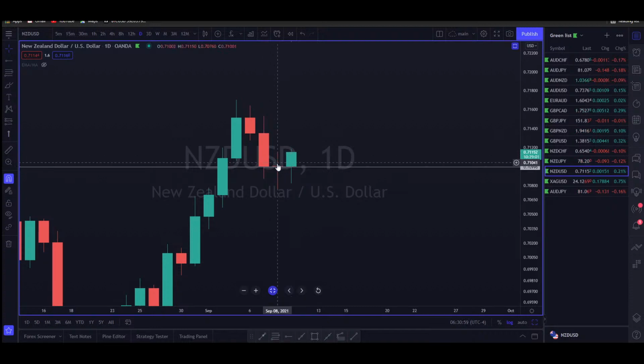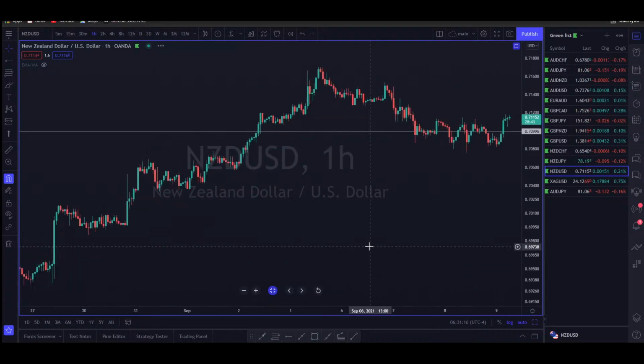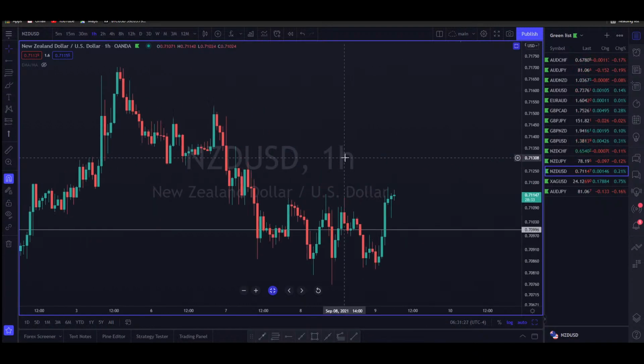You have just taken out yesterday's high, so you're not looking for any new entries on NZD USD. Why not, Heath? Oh, I'm glad you asked. The reason is because the target has already been hit. The target was yesterday's high. You just took it out. So now you're going to see profit taking come into the market as well as new shorts. So you do not look to take a position on this.